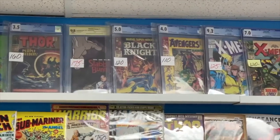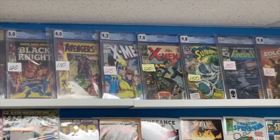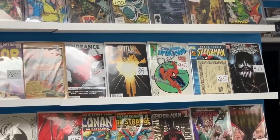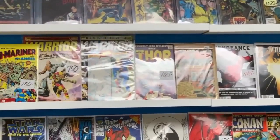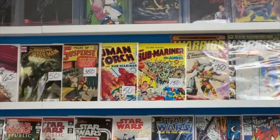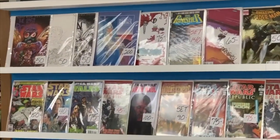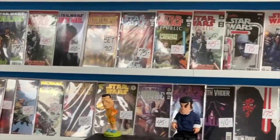Then we go to the wall to check out the wall. That High Evolutionary is very tempting. The first Dane Whitman, very tempting as well. Great X-Men book, 7.0 there. First Anti-Venom variant by Eddie Granoff. First Century, the book back there is the Thor vs. Magneto 165. First appearance of Mandarin, the Mike Zeck classic limited series of The Punisher. Just some incredible books on the wall at STL Comics.